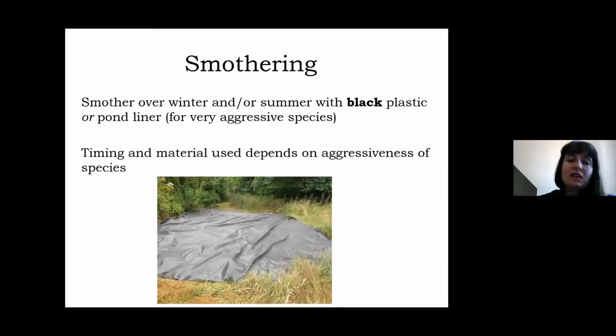So the first technique I want to talk about is smothering. When I use the word smother, I'm talking about using a piece of material that doesn't let light penetrate.